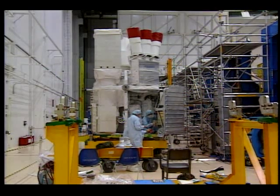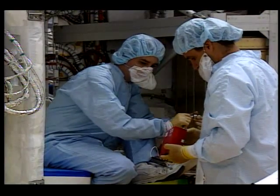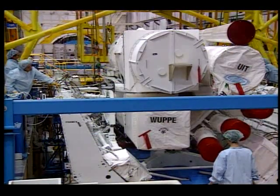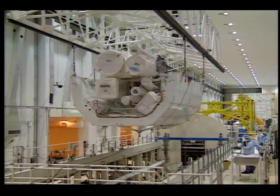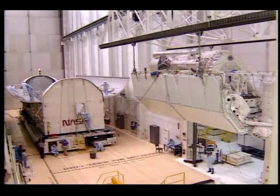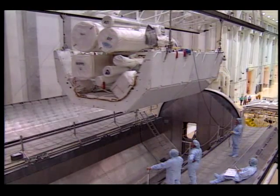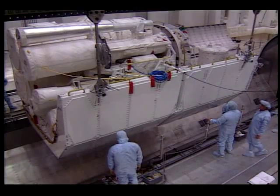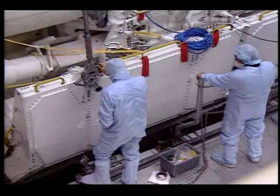Preparations were completed here at KSC's payload processing facilities, assembling the telescopes, performing the proper testing and the checkout. The three telescopes include the Hopkins Ultraviolet Telescope, developed at the Johns Hopkins University in Baltimore, Maryland; the Ultraviolet Imaging Telescope, developed by NASA's Goddard Space Flight Center in Greenbelt, Maryland; and the Wisconsin Ultraviolet Photo Polarimeter Experiment, developed at the University of Wisconsin at Madison.